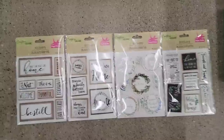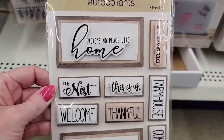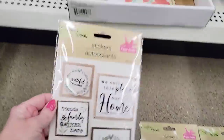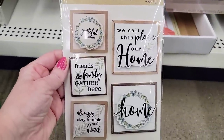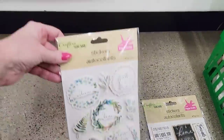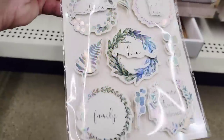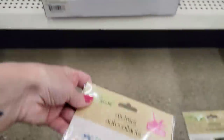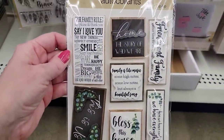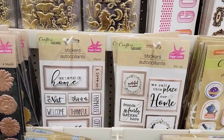Here's some more stickers by Crafter Square. So this set you'll get 10 stickers. And you get 5 in this one. And then this one you get 9. This one kind of has more of an iridescent look. You can see how they're raised. And you get 7 in this pack. And that's where they were.